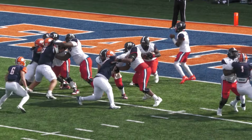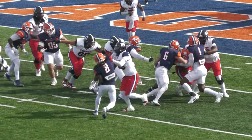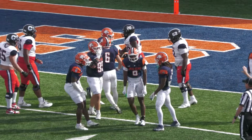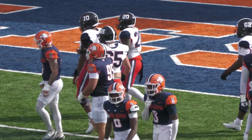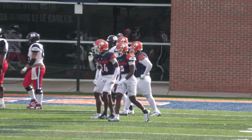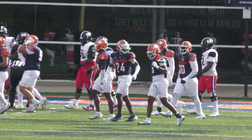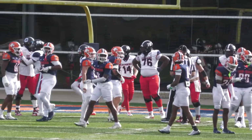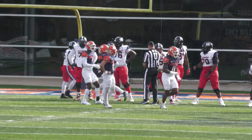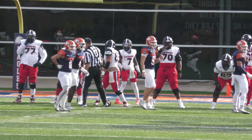Brown takes the shotgun snap, gives Rivera left side. He's met as he hits the hole by Cruz Temple and Mekhi Brown, and they stack him up at the 8-yard line. Jet Jones also in on the stop. 3-yard gain, third down, 5 to go. So far today, Carson-Newman's defense has been dialed in on third downs. Catawba came in number 1 in the nation in third down offense at 59%. They're 3 for 10 today.